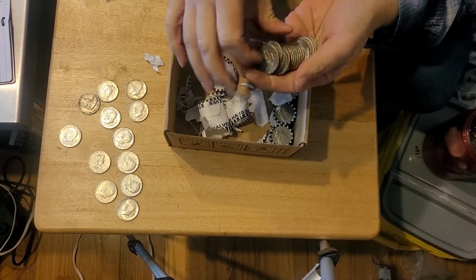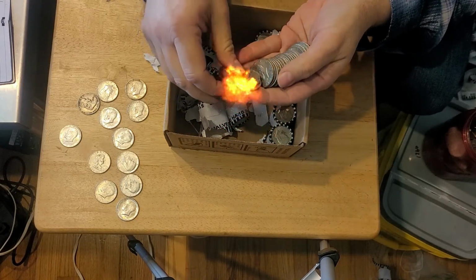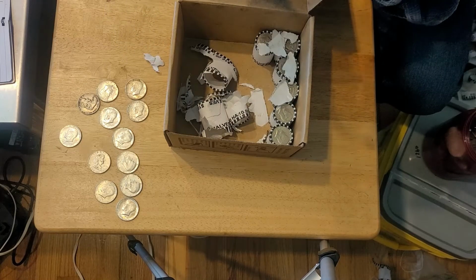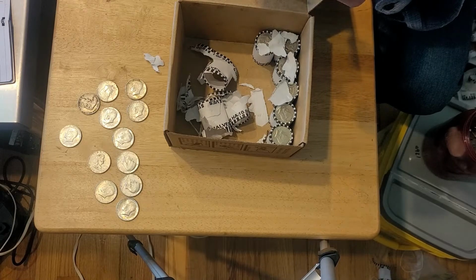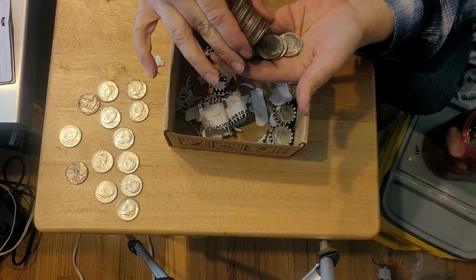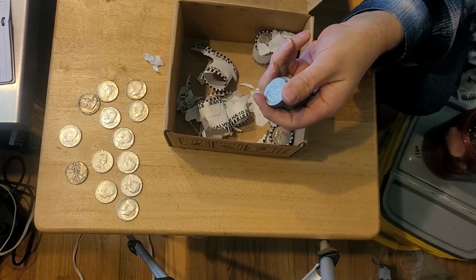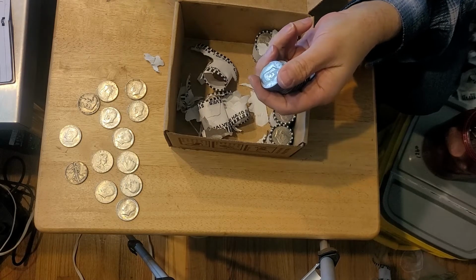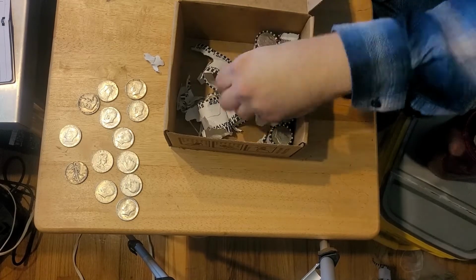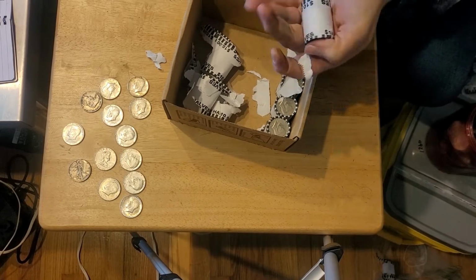Uh-oh. Oh boy. Oh my God, I found a Walker. I found a Walking Liberty. My God, it's a 1944. Oh, how beautiful. Guys, this box contained a Walker, a Benji, a 40%, a 90% Kennedy. Wow. So that's six rolls to go here. This is unbelievable.